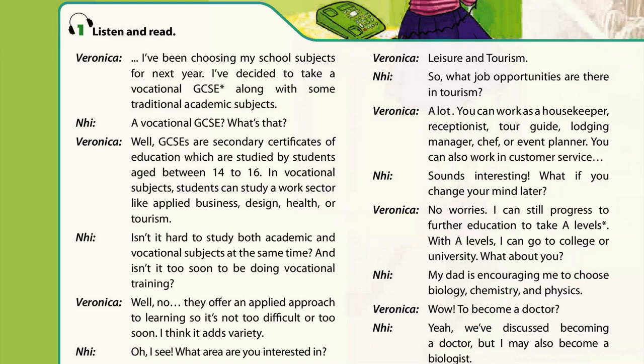Sounds interesting. What if you change your mind later? No worries. I can still progress to further education to take A-levels. With A-levels, I can go to college or university. What about you? My dad is encouraging me to choose biology, chemistry, and physics. Wow! To become a doctor? Yeah, we've discussed becoming a doctor, but I may also become a biologist.